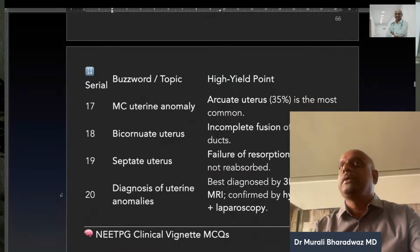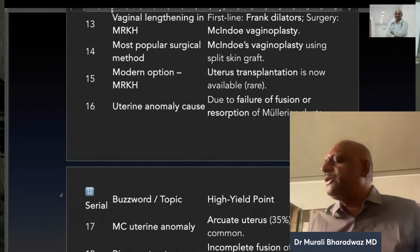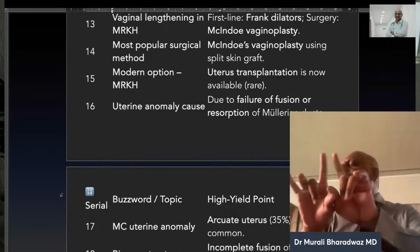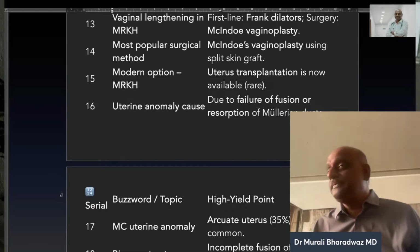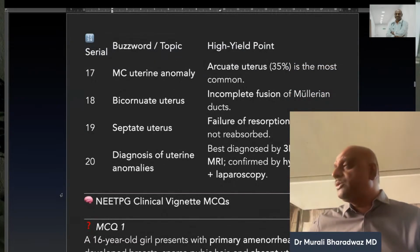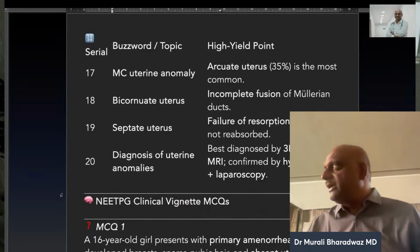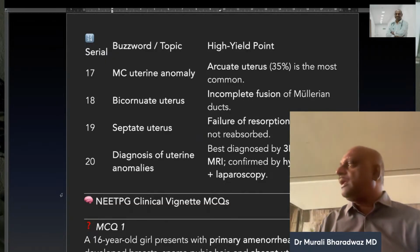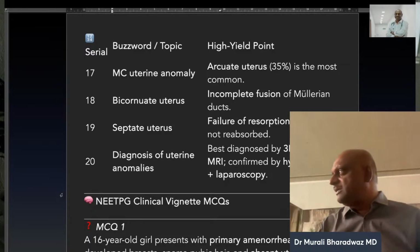So now coming to the uterine anomalies. What are all the uterine anomalies? Failure of the fusion of the Mullerian ducts properly leads to the various uterine anomalies. Most common uterine anomaly is arcuate uterus. Don't forget, 35% is arcuate uterus. Then bicornuate uterus is incomplete fusion of Mullerian ducts.